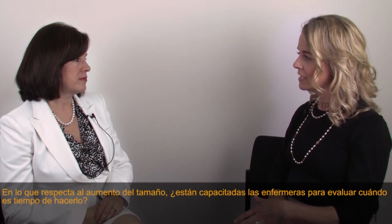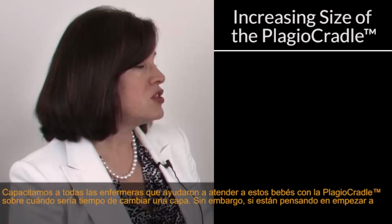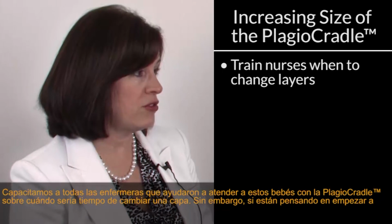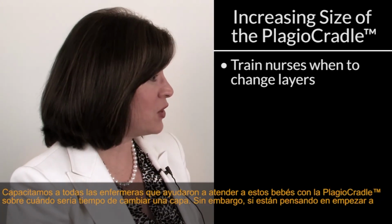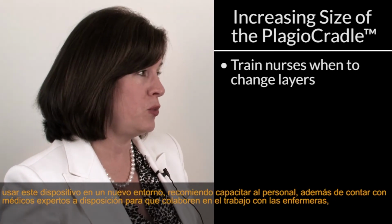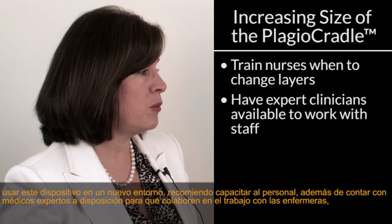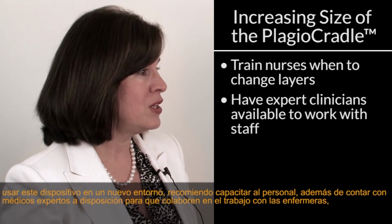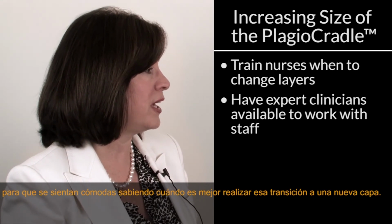And in terms of upsizing, are the nurses trained to assess when it's time to do that? So we did train all the nurses that help to care for these babies on the PlagioCradle when it would be time to change a layer. I do advise, though, if you are thinking about starting use of this device in a new setting, that you train your staff in addition to having expert clinicians available to help work with the nurses so that they have a comfort level knowing when it's best to make that transition to a new layer.